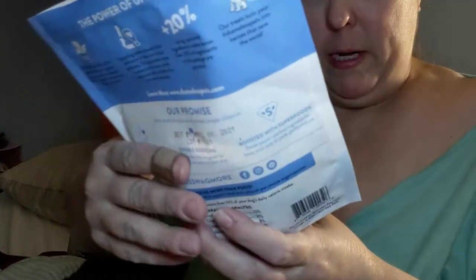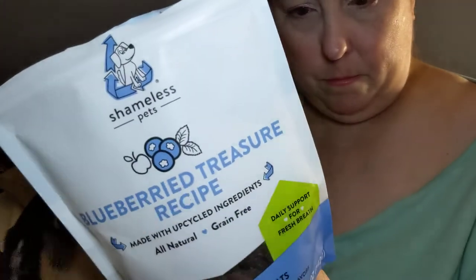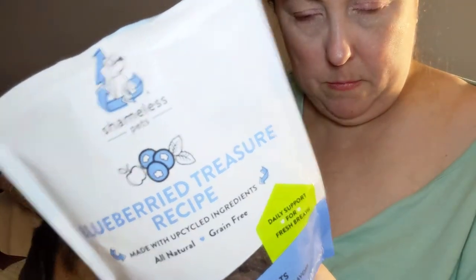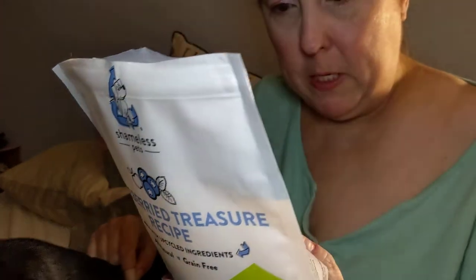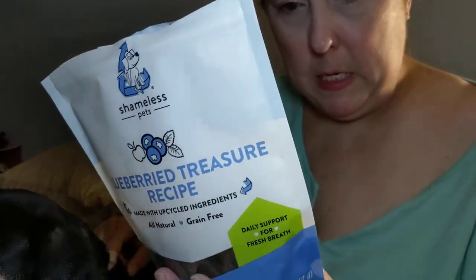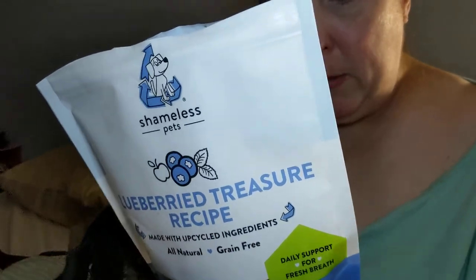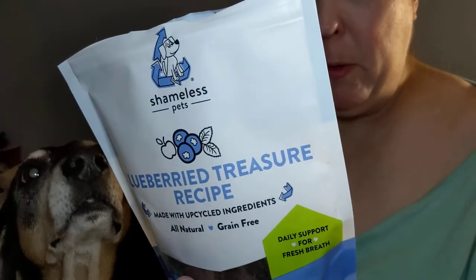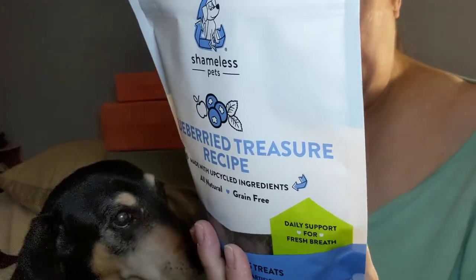Soft baked dog treats, free from grain, corn, soy, and artificial flavors. Treats should not make up more than 10% of your dog's daily calorie intake. They don't. We rescue more than food. A portion of every purchase is donated to support local and national pet rescue organizations.